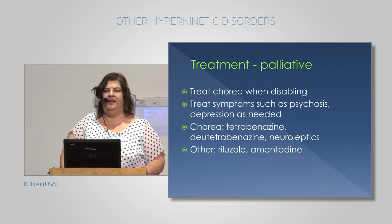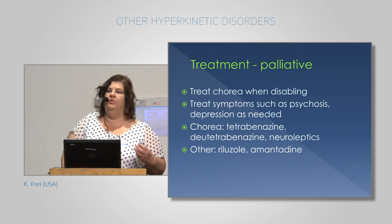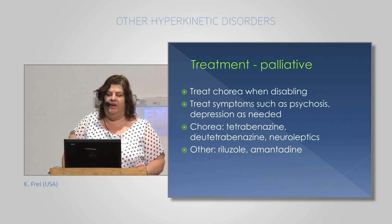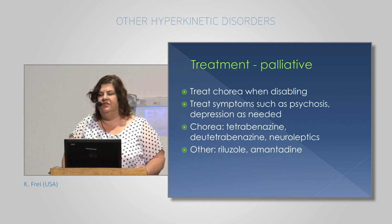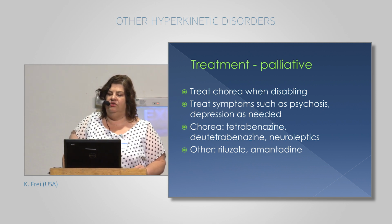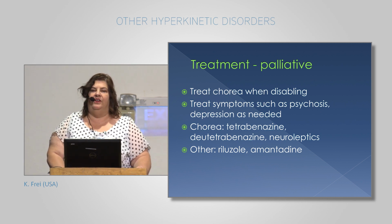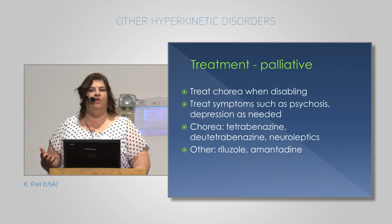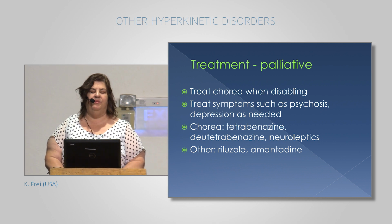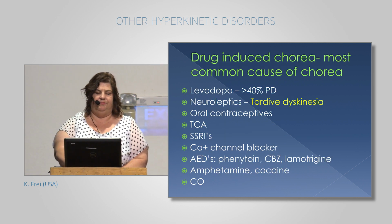Treatment of Huntington's disease currently is palliative. I know there's a lot of investigation and new medications being developed, but at this time, we pretty much treat the chorea when it's disabling, and symptoms such as psychosis and depression when needed. For treatment of the chorea, we use tetrabenazine, deutetrabenazine, and neuroleptics. Remember that you can develop another form of chorea, tardive dyskinesia, with use of neuroleptics in this population as well. Additional medications that have been used include riluzole and amantadine.